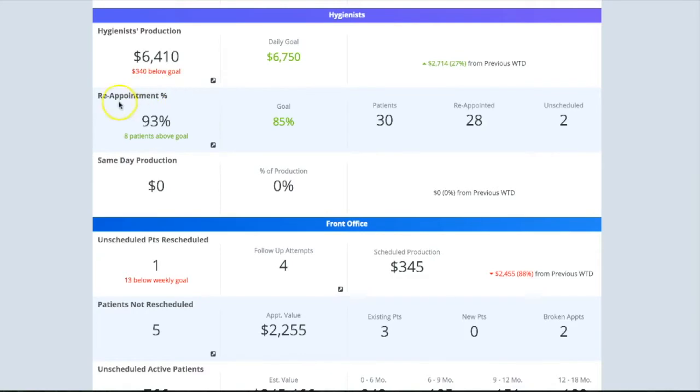Look at this. I'm just going to celebrate hygiene. 93% reappointment. Are you kidding me? 30 patients came in to this practice for hygiene today. 28 of them left with a future hygiene appointment. Where are you at today?